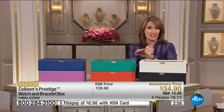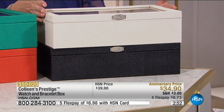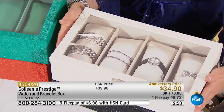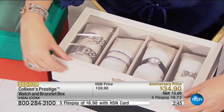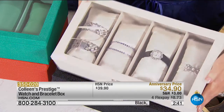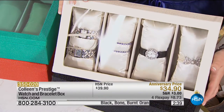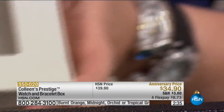We'd never put this on sale. I mean, that's one thing to know. We rarely, if ever, mark down the bracelet box. And I have to say, this Stingray is one of my favorites. It's all textured and beautiful. If you're looking for an awesome gift for somebody who loves jewelry, who has a lot of great jewelry, this would be a great, great gift. This would be a wonderful gift.